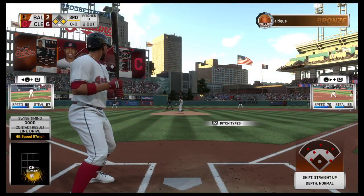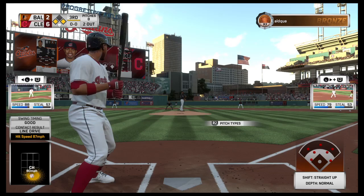So stepping in, Francisco Lindor. And we'll see what he can do here. 2 on, 2 away, 2 home so far this inning.